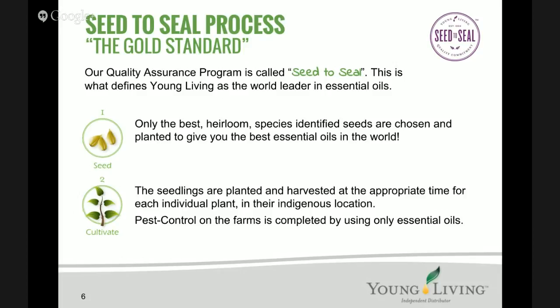If you don't know that seed that goes in the ground, because it's so much more than just buying a bag of seeds from the supermarket, getting some soil, whacking it in the ground, watering it, and hoping it grows. There is so much more to getting a pure essential oil than that.